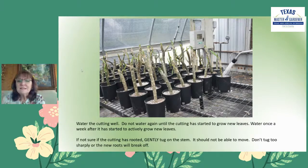give it a gentle tug, move it to the side. If you feel a resistance, then you know it's rooted. If it's wobbly, then you know it hasn't, and it just needs a little bit longer. Do not put these in full sun. If you're going to grow this outside on your patio, give it a little shade. They do better in filtered sun for them to grow roots as a baby. Consider these babies.